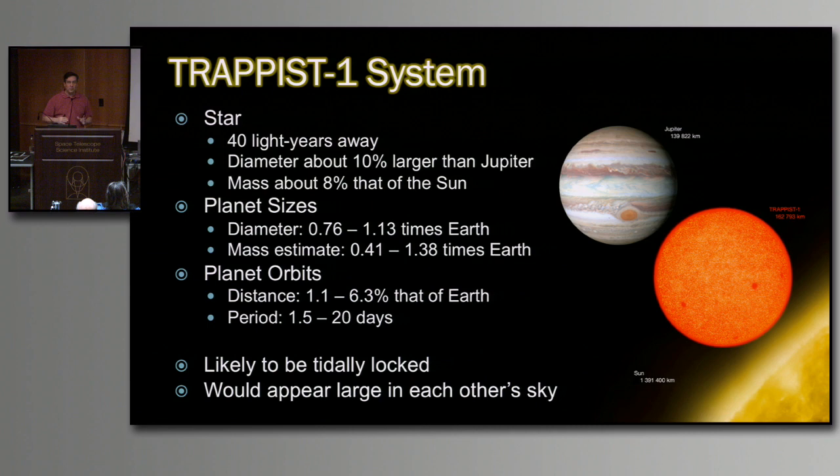The planet sizes are all around Earth size, from 3/4 to just over 1. The mass estimates, based on some density ideas, go from about 40% to 1.4 times Earth. So these are Earth sized. They're not only Earth diameter, they're also Earth mass, which gives us great hope that they will be rocky and not gaseous. I mean, one thing is that they could be Earth sized, but they could be mini Neptunes instead of being Earth-like, right? So we know that they're Earth sized. We do not know that they're Earth-like.